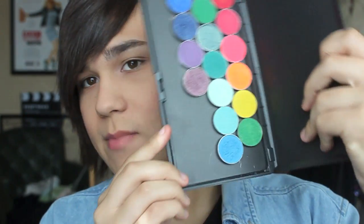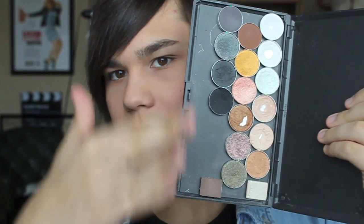And I used quite a bit of MAC shadows. MAC is always going to be one of my favorites. There's only a couple of MAC ones in here, but this is my color palette and then my neutral palette. I kind of lost my love for MAC shadows over the past couple months, but I've kind of rediscovered them, and my goal right now is just to buy MAC only. I'm not going to buy anything else.